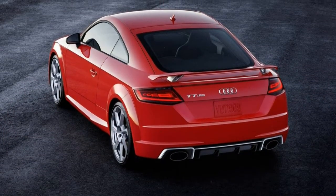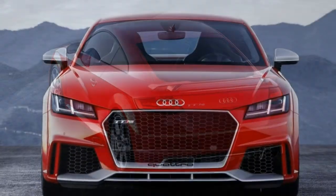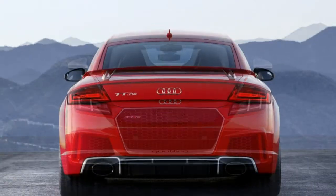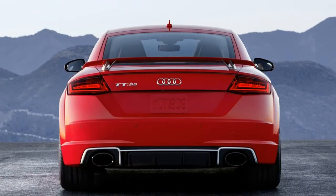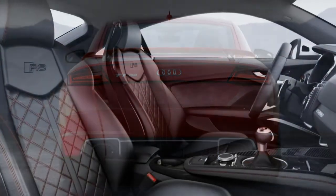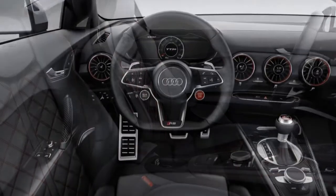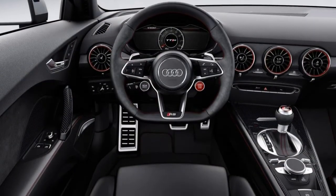You can also get the black optic package, which adds 20-inch wheels and gloss black accents, and the design selection interior package, which adds red air vents and seat belts, more leather trim and floor mats. Other add-ons include a sport exhaust, a different rear spoiler, red brake calipers and carbon fiber interior trim.